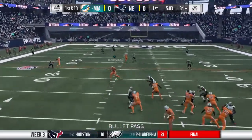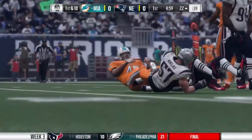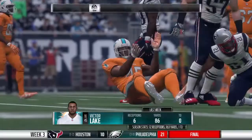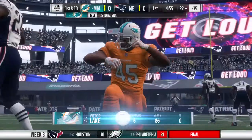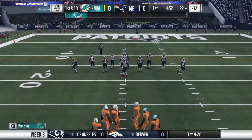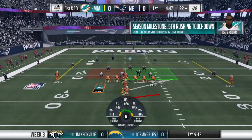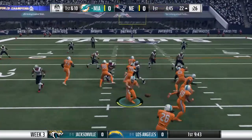On first down, he'll drop to throw. And it's a short one here, complete to his tight end. The numbers for him from a week ago, 6 catches, 86 yards. And what we just saw there was exactly what they need against this defense. Big plays. They were able to pick up a first down on that one.